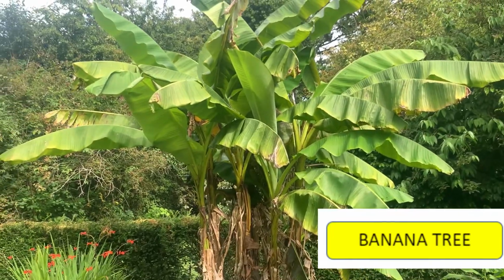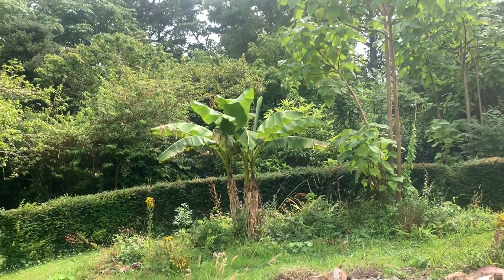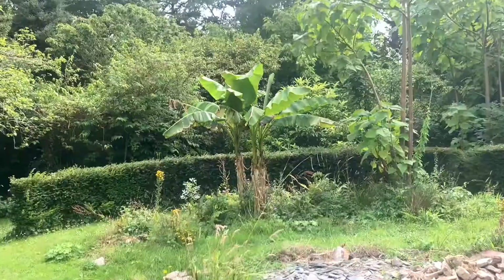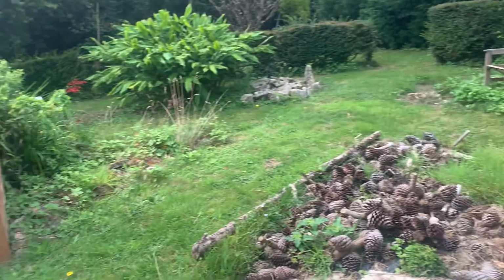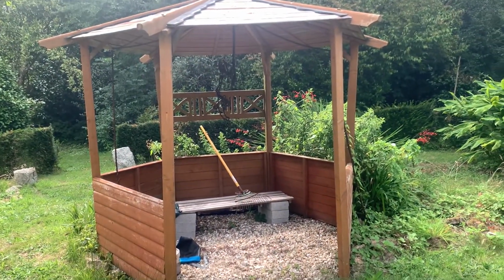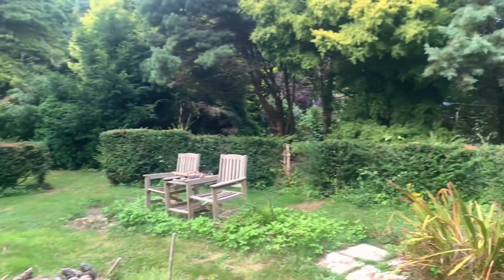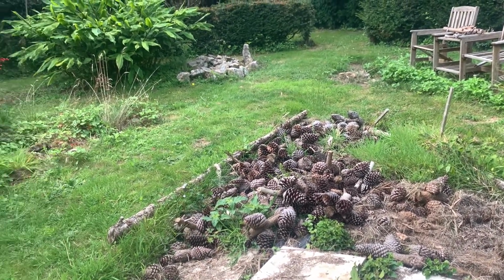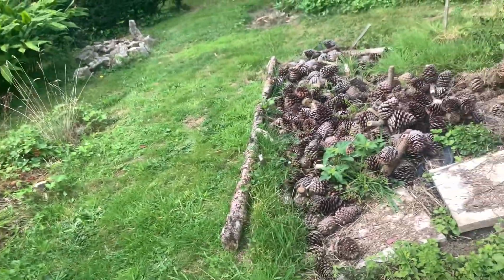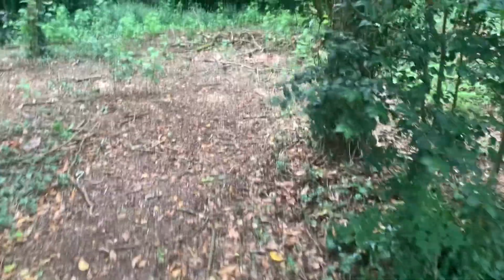A banana tree, if you like your bananas, and another banana tree. And I love the shed sort of thing here. I love sort of things when you go in gardens and there's like a little cute sort of magical seating area. I think that makes it really special. And you've got the nice seats here, and you've got all the corns there. The trees are so tall.